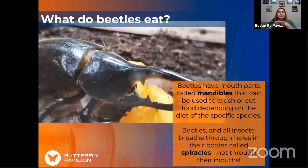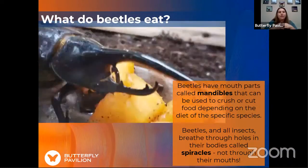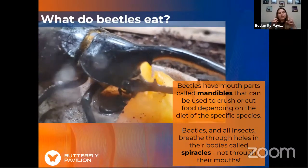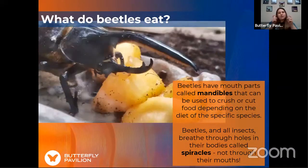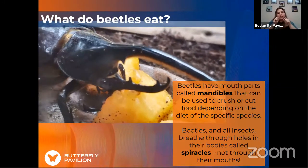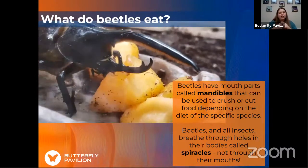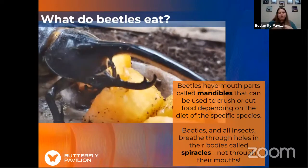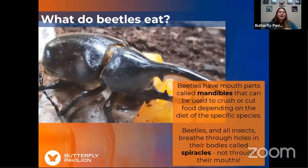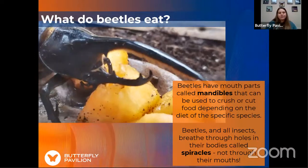Beetles have really special mouth parts called mandibles that can be used to kind of crush their food or cut their food depending on what they're eating. And it's kind of an important distinction to think about, right? For beetles and some other insects, we think of them as mandibles, but things like a spider, right? We wouldn't call a spider's fangs mandibles, we call them fangs. So that's kind of a difference you can think of there in some of these animals. But for beetles, they're going to be mandibles. We'll think a lot about that a little bit later. And then the way they breathe is not through their mouth, but through holes on their bodies.